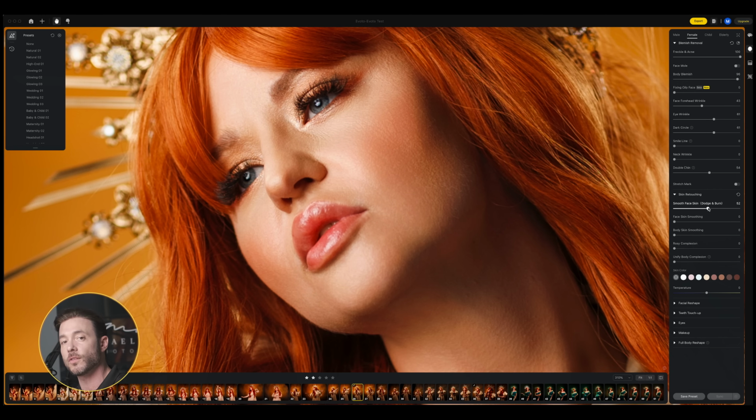Think about frequency separation. If you were to do the frequency separation on the color layer, you start blending those colors together. That's really what this is doing for you. Now, if you go down here to face skin smoothing, this is your traditional skin smoothing where they blur the skin and the texture on the face. Don't recommend it, but you could do that if that's what you want to do.